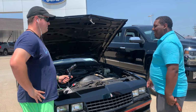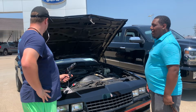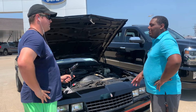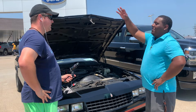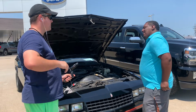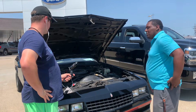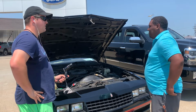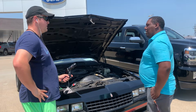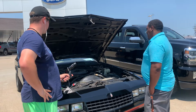I've always wanted one since I was little. My brothers and sisters, I've got about six, seven of them, and all they run into is old school cars and everything else. I wanted the '85, though, but I went crying when I had the '87. It was too much of a deal to pass up. I couldn't sit there and think about it. Once they told me the price, I had to run and grab it.